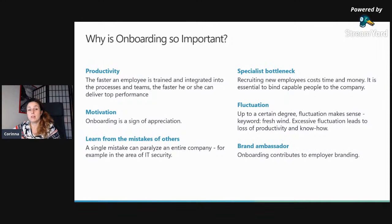And last but not least, our employees should be brand ambassadors. So the onboarding contributes to employer branding, and it's a process that helps you as a company. In every way, it helps you, because just think about it. If you're working in a company you really appreciate and you're really happy, you will go to someone else, and if someone is asking you, you'll say, "It's a great company. I love working there." So it's the best recommendation a company gets if the employees are happy.